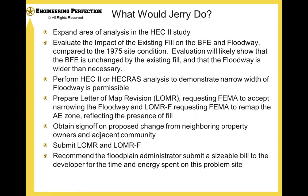Well, I'm going to stick my neck out here and tell you what I would do. I've had some time to think about this, and also talk with a floodplain administrator and so forth. But one of the issues in the study is that the cross sections done by the engineer don't intersect cross sections that were in the original flood study. The extent is less. So FEMA wants the area of analysis expanded.